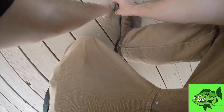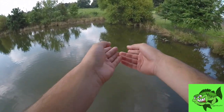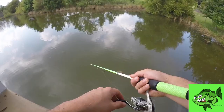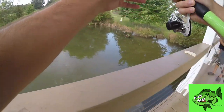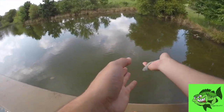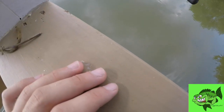All right, y'all, first little baby blue. Dude, he's pretty. He's got some purple and yellow in him. Bye, little guy. There he is. They're all the same color. They're all pretty fat. Another pretty little bluegill. Bye, bud. Oh, that's a big old bluegill, dude. I'm trying to catch one of the bigger ones. Come on, big old bluegill.